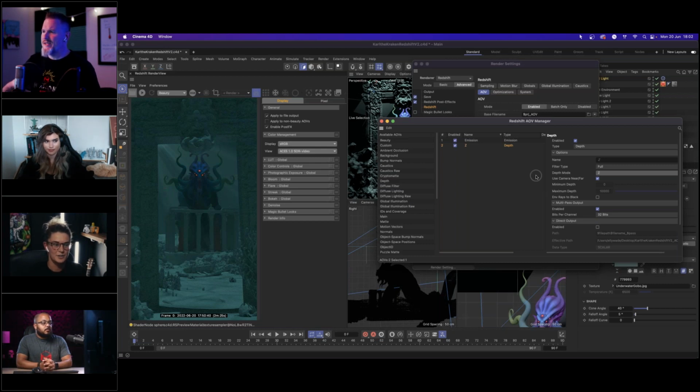Usually when I run out a depth pass, I must be doing something wrong, because 99% of the time it's just solid white. There's no float values, there's nothing. It's just pure white, the entire thing.